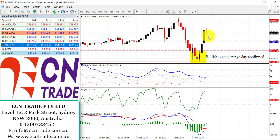Still, the market seems quite determined to see a push higher, so let's see if the market first of all needs to break 1,648 to get the confirmation to the upside. Otherwise, we could see a pullback anyway as low as around 1,550 to 1,570.